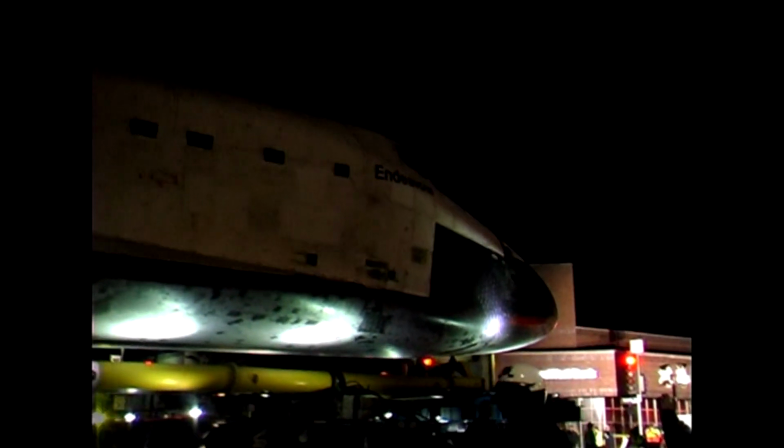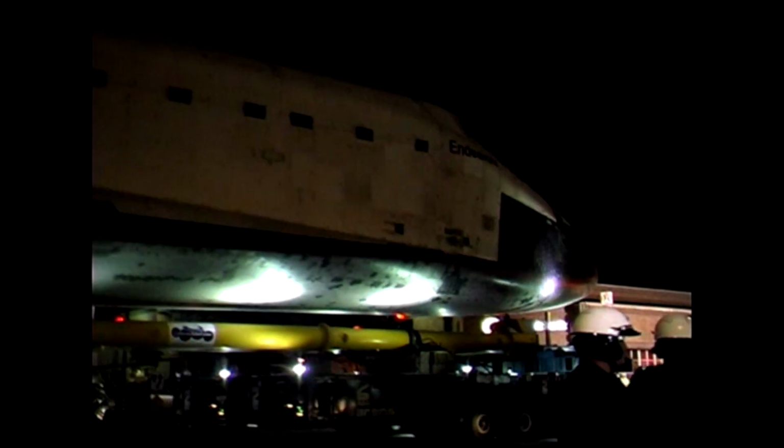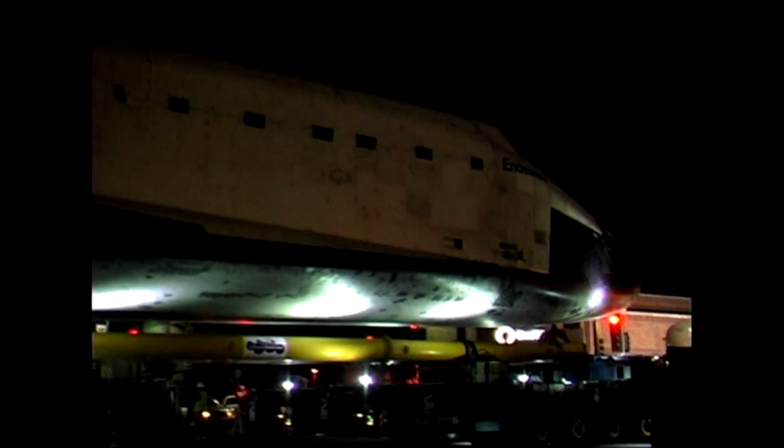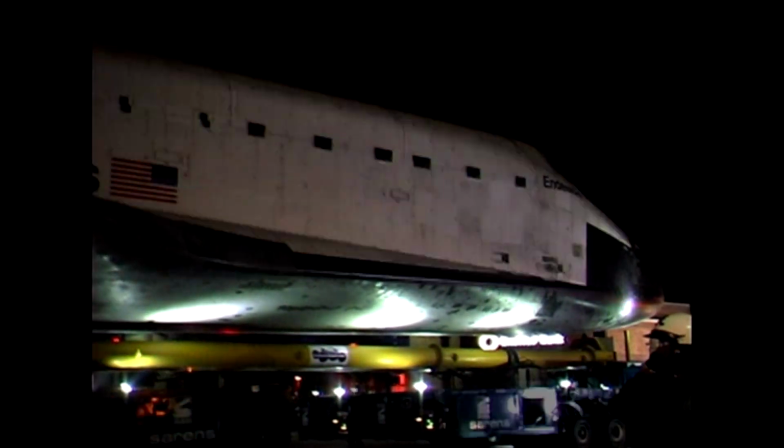Endeavour was the youngest in the shuttle fleet. It was built from spare parts from former shuttles and was constructed by Rockwell. This shuttle was in operation from 1992 until 2011.